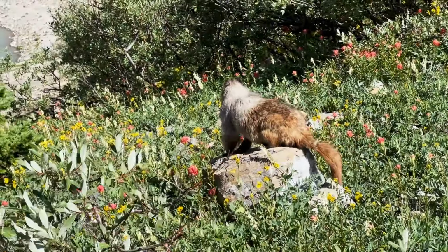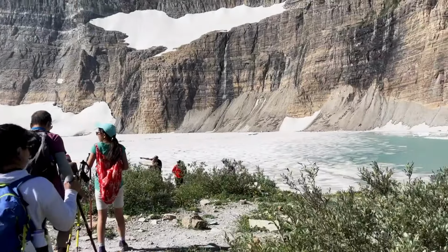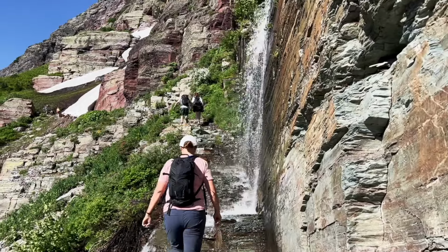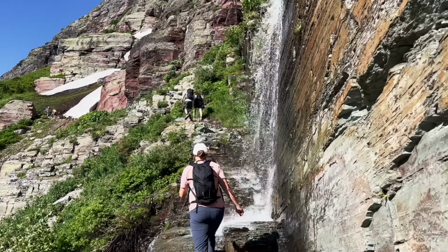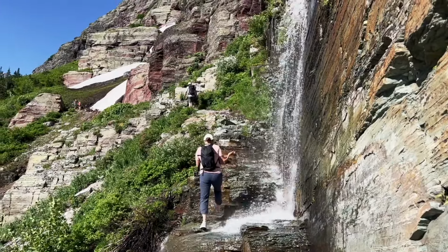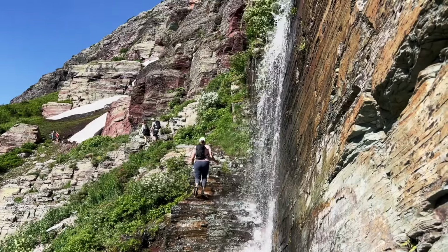So let me give you some tips now. First of all, the hike I mentioned is 12 miles round trip. If you start at the trailhead, you come all the way up here, that's about 6 miles, and to go back down, it's another 6. You can cut some time off with a boat ride. We have done a whole other video about how to do this hike with the boat ride, so I'm going to refer you to that video for more details.